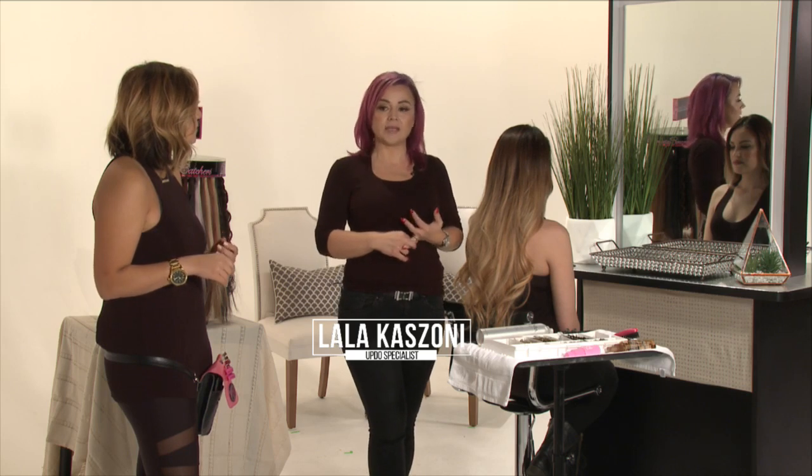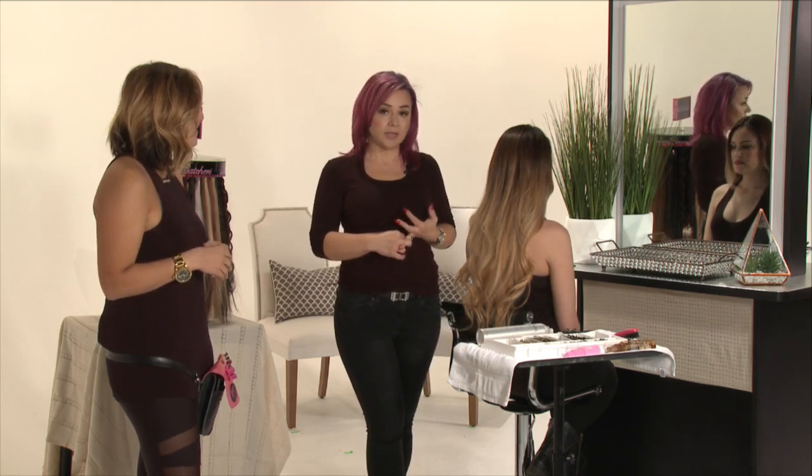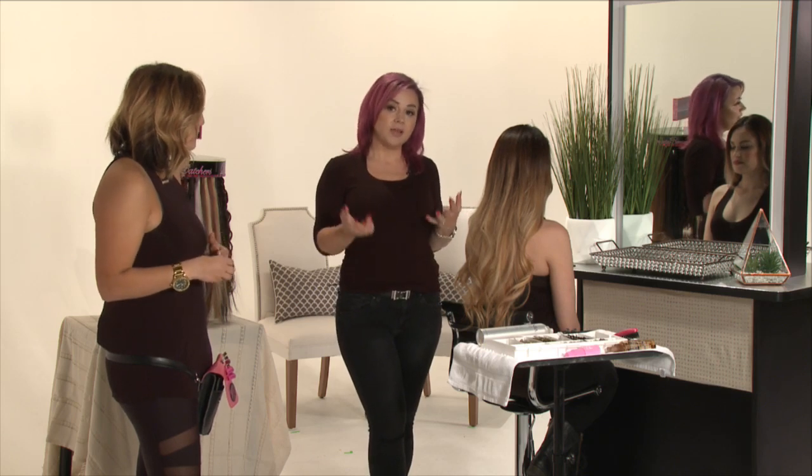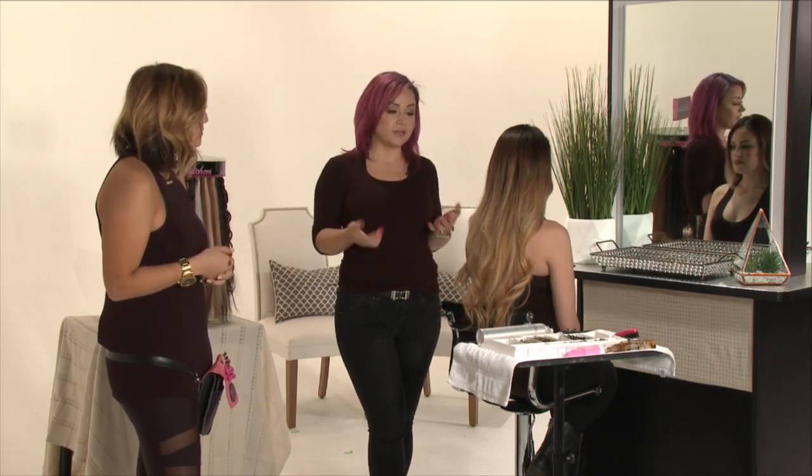I want to show you guys how to make a braid. If you have a bride sitting in your chair asking for a braid, here's how to make that look big, fluffy, clean, and make it last longer. So we're going to get to work.